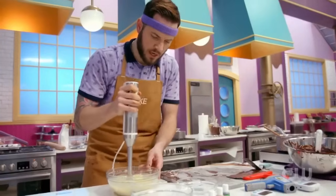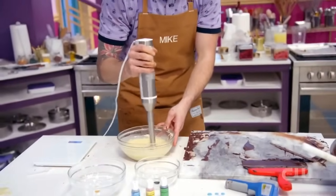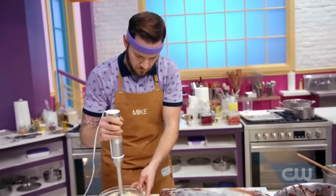I'm just working on my lemon white chocolate ganache. I feel good so far. I'm feeling fairly confident that this is gonna turn out really well. Oh, shoot. Oh, my ganache refuses to thicken up. This ganache does not get to the right consistency.